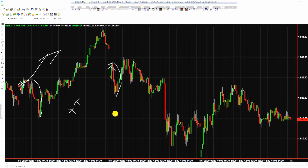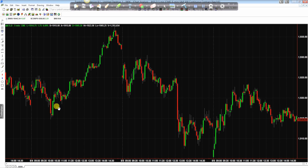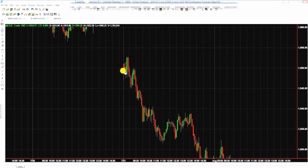Let's go a little bit further back here. See if we can just drag this along and make it go easier. Okay, same story here. Given very nice rotation up for almost 10 points out of the open here. But the prior session, right? If you took the open, yes, it did give you a rotation up that was tradable if you nailed it correctly on the low, but it rolled over relatively quickly back to the downside.